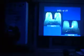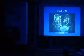Contrast enhancement. No contrast enhancement. Oh, the oncologists did a wonderful job. But the question here: what's this? And why is it not showing with contrast?